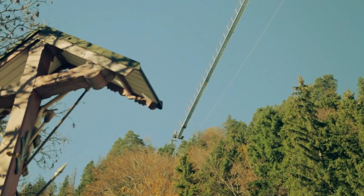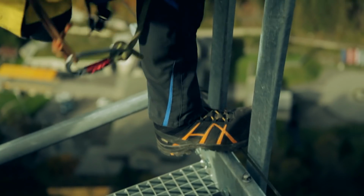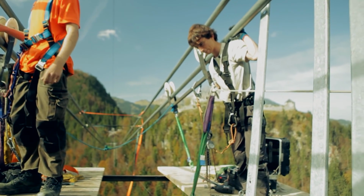He first attaches the bulky brackets to the supporting cables. They will be used for fastening and securing the bridge deck. They have to push the bracket further down so that we can attach these bars that will later hold the gratings. We have to repeat this process 120 times.